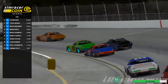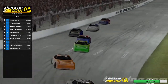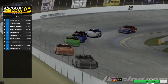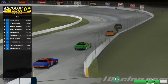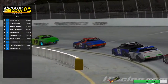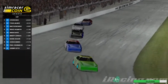Makes the move down to the inside of the 50. Mark Royce in the 50 machine. And Matthew Bear is now cleared. 25 has cleared the 50 machine. Maybe the 50 machine's having those tire issues you saw him have in the previous heats. But it's now the 25 machine with Bruce Helmuth under attack by the 50 machine of Mark Royce. Mark Royce doesn't really make the corner very well and falls back into position.